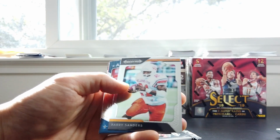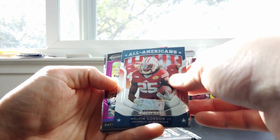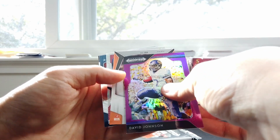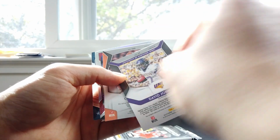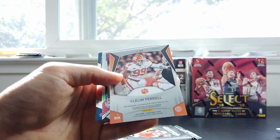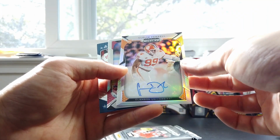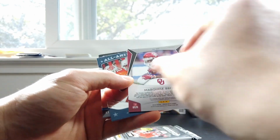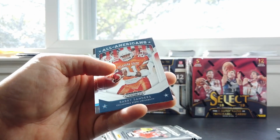Adrian Peterson, Barry Sanders, Melvin Gordon III, David Johnson parallel. We have a Clemson Tiger. Clelin Ferrell autograph. Marquise Brown, cousin of Antonio Brown, Prizm. Nice. Might be a first round draft pick, possibly. Barry Sanders and Khalil Mack.